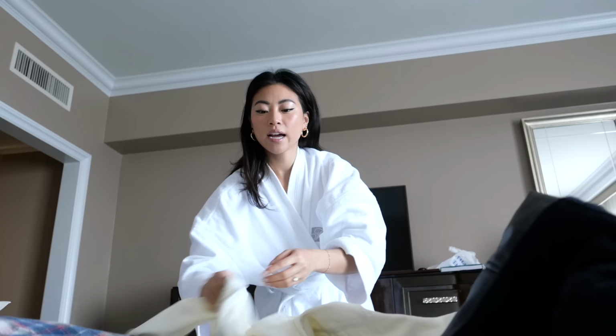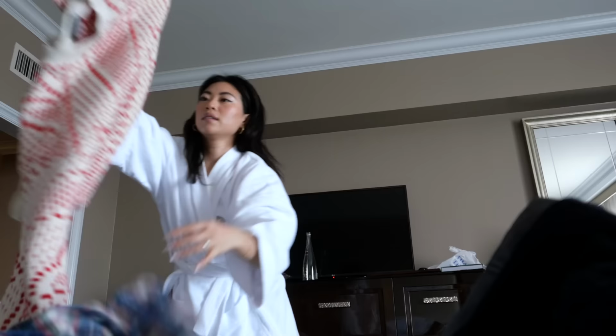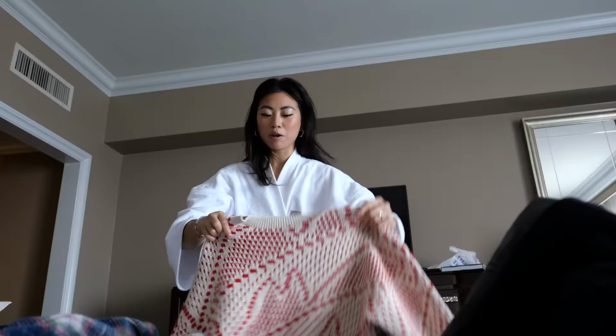Okay, and then I got this Bape button up. It's this yellowish color, but I thought it was kind of fun. The little logo, super small, great for layering. This was $65. This random little sweater that I thought would be so fun for Christmas.